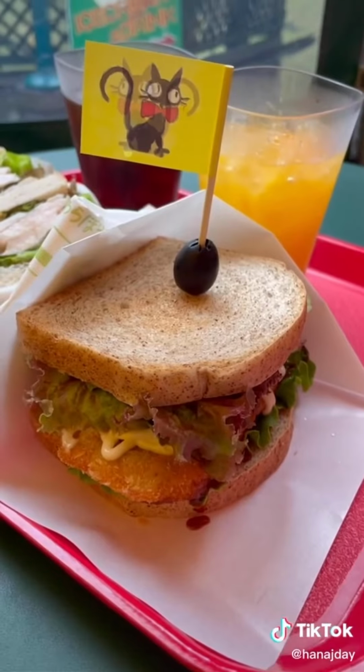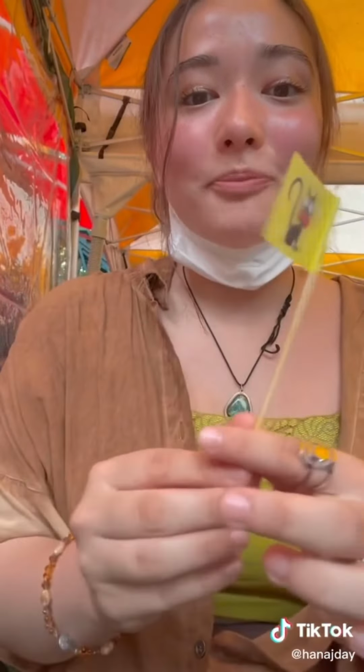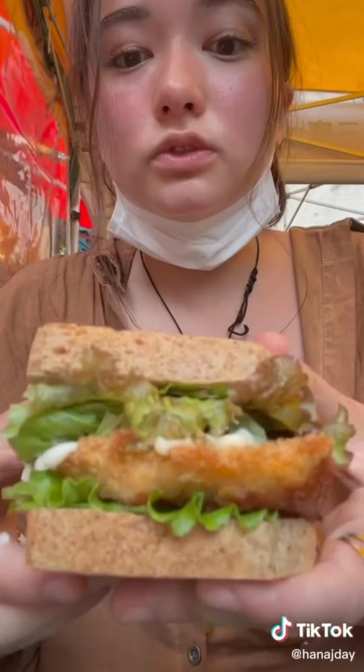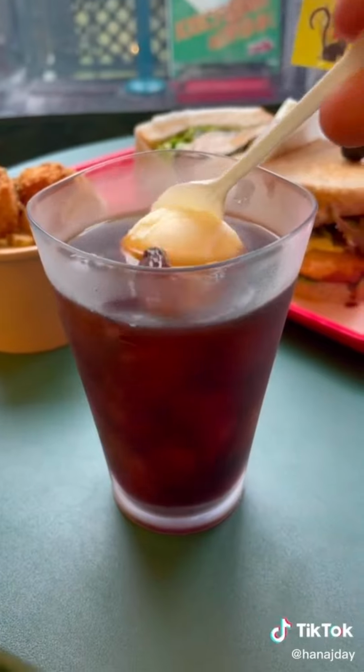They had this cafe in the museum. My sandwich came with a flag of Gigi, the cat from Kiki's Delivery Service. I kept the flag after. So I got this sandwich. It was a chicken katsu sandwich, which is basically fried chicken, and it had like shiso leaves and stuff in it. Super delicious. And then I got this coffee float.